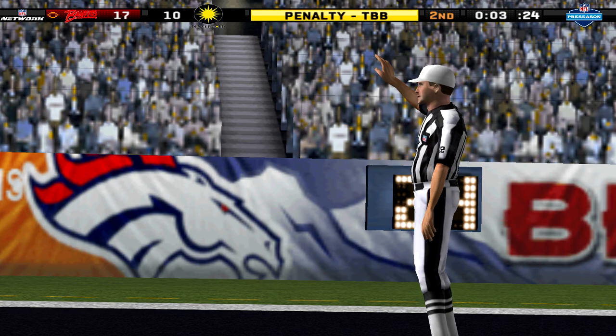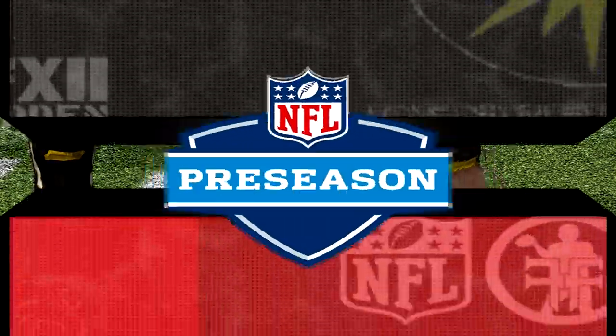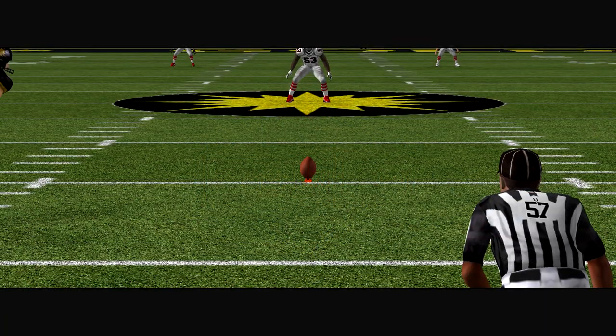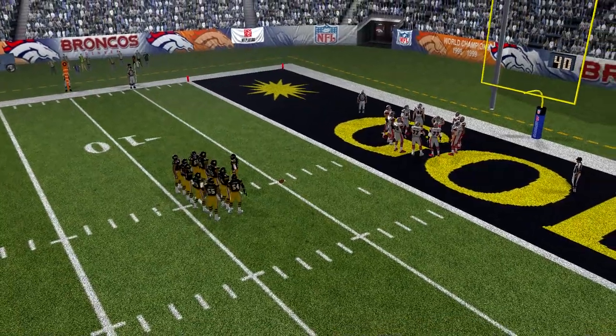Dead ball. False start on the offense. Number 70 first moved. A little early there. Yeah, the rule for the offensive line is once you put your hand down, you can't move until the ball snaps.